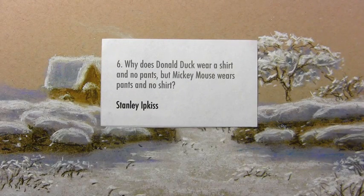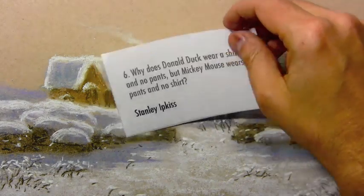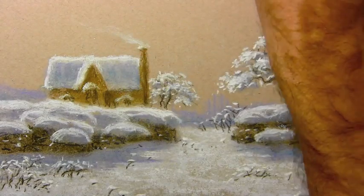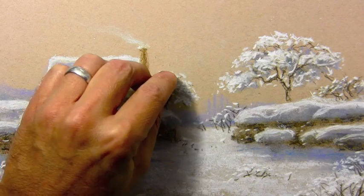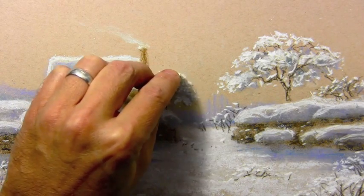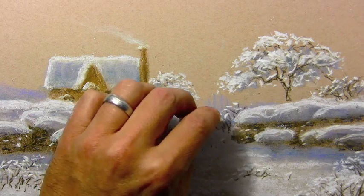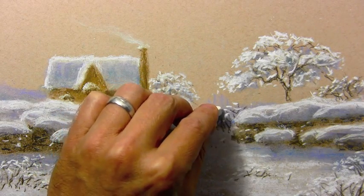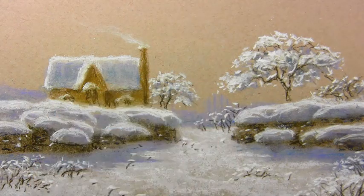Why does Donald Duck wear a shirt and no pants, but Mickey Mouse wears pants and no shirt? Well, thank you, Stanley, for making me aware of this strange paradox of Disney cartoon characters. I think in the early years they were struggling. They didn't have much money. They only had one suit of clothes between them. And they did, what do you think, like a coin flip? And Donald Duck lost? I'm pretty sure that's how it happened, guys. So just have a little pity for Donald Duck.